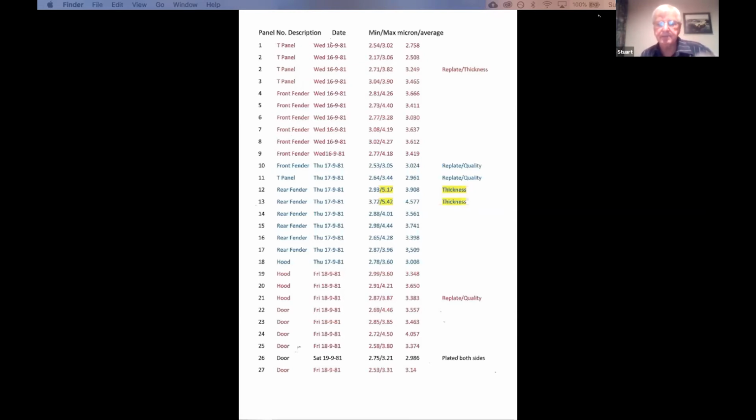So you can see down the far column there that what it's saying is that the minimum we had to have was 2.5 microns. And when you look at some of these down there, you've got 3.9 and 4.5 microns. So that's an awful lot of gold that was on these panels, a lot more than what the customers paid for.